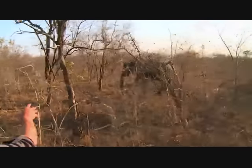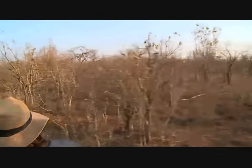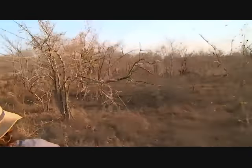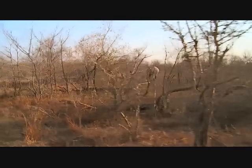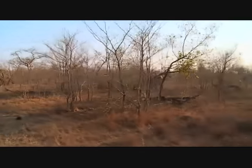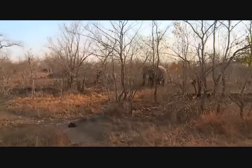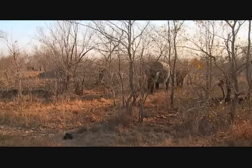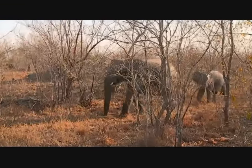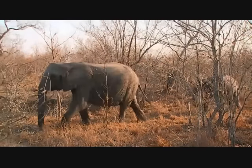Another little bull here, but I want to get to where the females are, and that's much closer to this big herd of buffalo. So here come the ellies. These are the ones, I think, that were making quite a bit of noise.